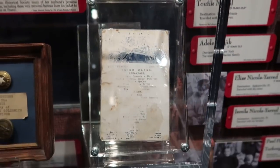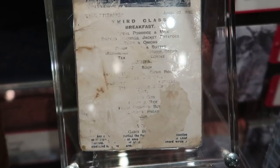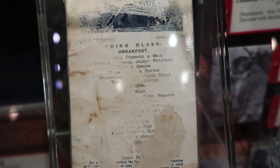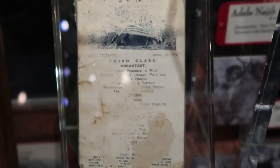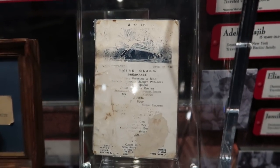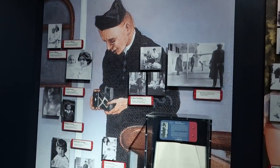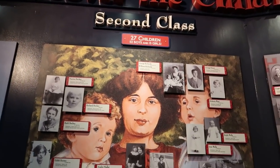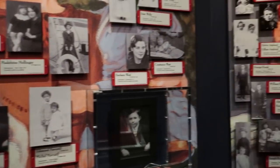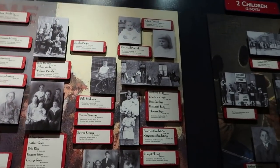And this is a menu from the Titanic. It's a third class menu. It's a little damaged, but it says they had porridge and milk for breakfast and jacket potatoes. Oh, jacket potatoes, I think that's what the British call baked potatoes. You open them up and it looks like they're wearing a little jacket. Yeah, here's pictures of children that were on the Titanic. That's a little bit sad. I guess this whole thing is pretty sad, really.